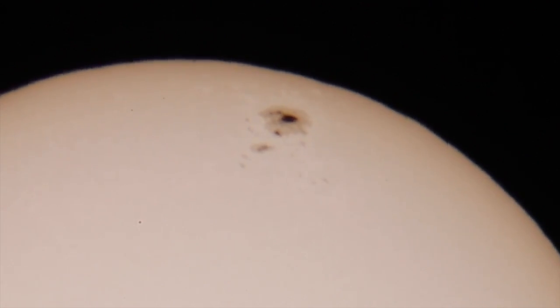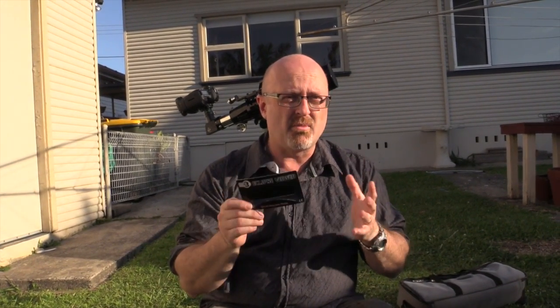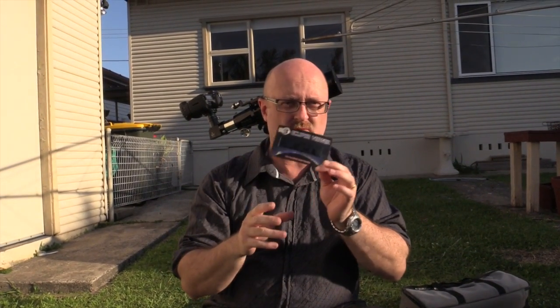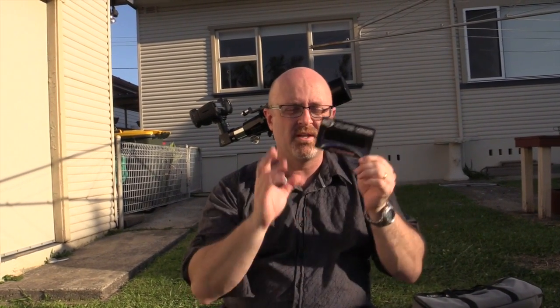And if you've got a simple solar filter, like this eclipse viewer, you've got yourself a pair of eclipse shades, put them on, have a look at the sun. Just no magnification, you can't use optical instruments with these sort of things, telescopes or anything. Just put them straight up to your eyes, have a look, see if you can see that sunspot. If your eyes are any good, you might need to put your glasses on, have a look to see if you can see it.